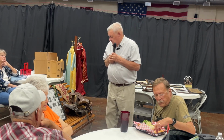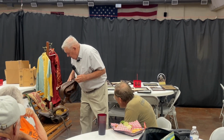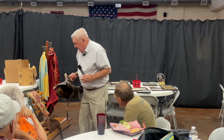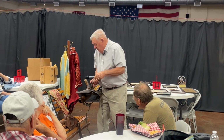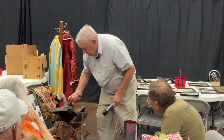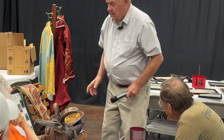Now, she would never ride astride. She always rode side saddle. This is one of the side saddles. She would sit here, and her right knee would come around this way, and there's one stirrup, one foot. Now think about that. 1900, to see a woman's ankle was an event.